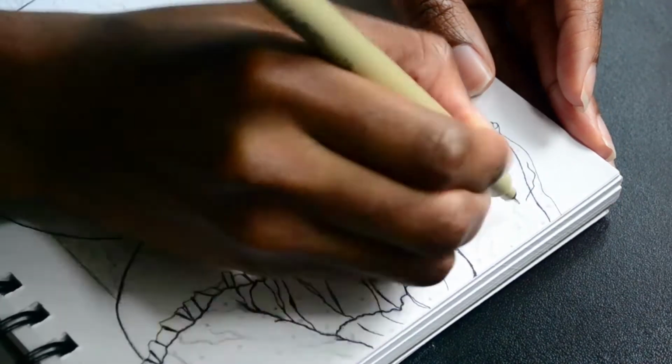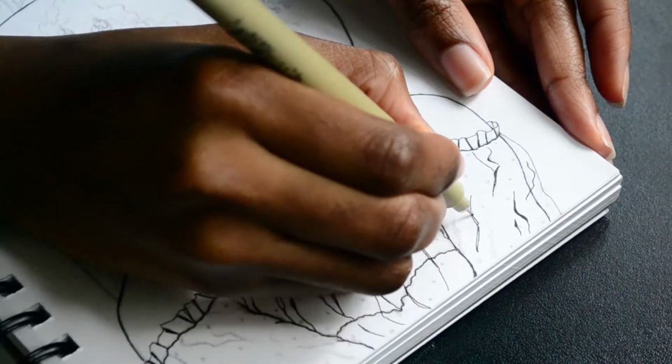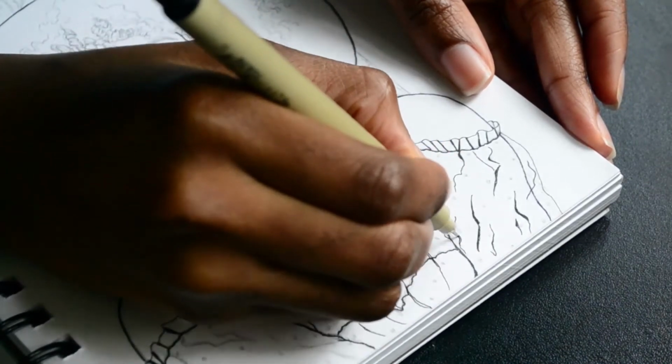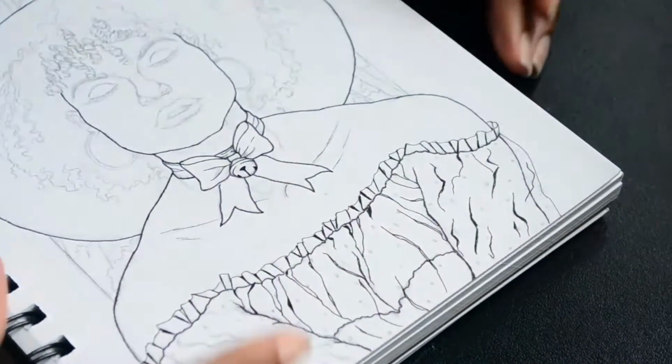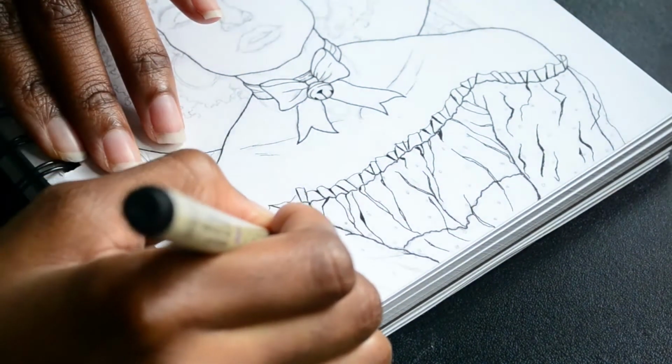So wind chimes. I was thinking of putting her in a thin material, kind of like a weightless feeling. So I was thinking of tulle, with spots on it.